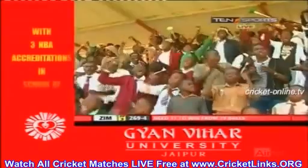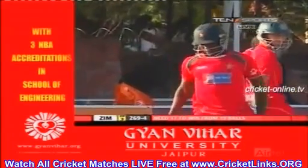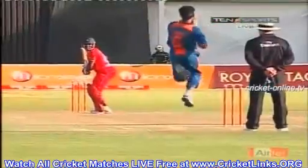Got it through the gap. It wasn't too far away from extra cover, but it's far enough wide of him to go to the boundary. And with every boundary, SK Raina will be feeling this game is slipping further and further away from India. 17 from 19 balls, it's less than a run a ball for the first time in something like 40 overs.